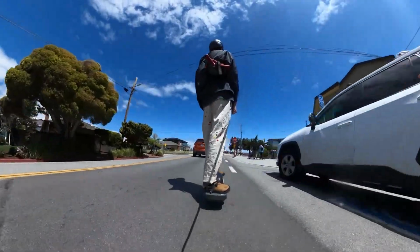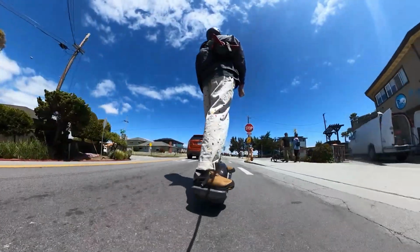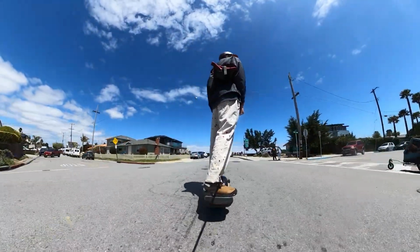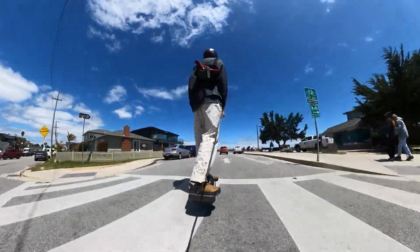Absolute flow state. I think it was like 65 degrees. There was no wind at this point. There was some headwind later, but yeah, it was just a nice day.